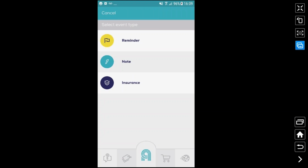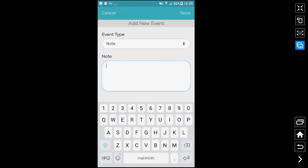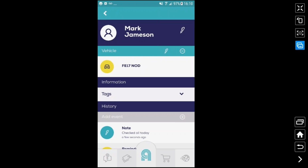Adding a note allows us to make our own free type record against the vehicle or driver, so that we can say, for example, we did check the oil. Tap Save and the information is added to the record against either the vehicle or person selected.